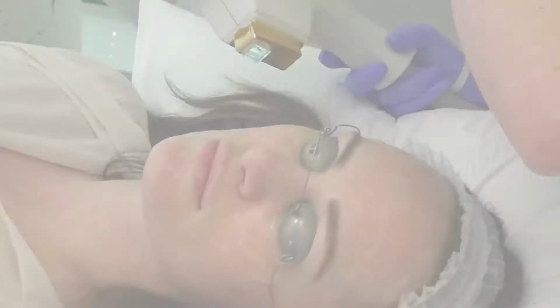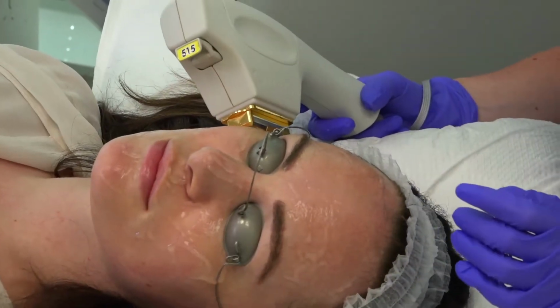And this means it can effectively treat things like sunspots, pigmentation, broken blood vessels and capillaries that we can often find right in the nose. And we do see these little things, I suppose, increase as we get older or after the summer. There's also ways of using it to treat acne.